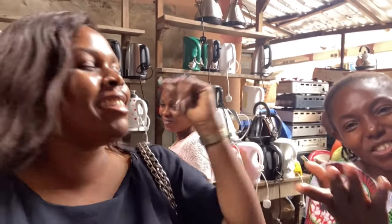So guys, this line I am in, as you can see, it's filled with kettles everywhere. So I feel like you get the best price when you come here as compared to when you go outside. This place is dedicated, so of course there's more competition and every seller wants to give you the best price. So it's called Igbo Buike Plaza in Alaba International Market, for your kettles and electric kettles and all of that.